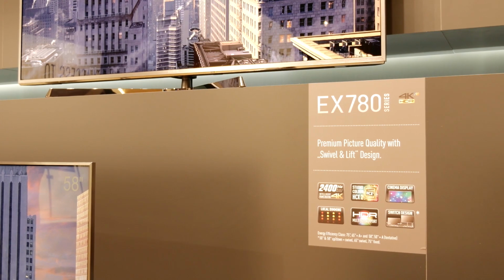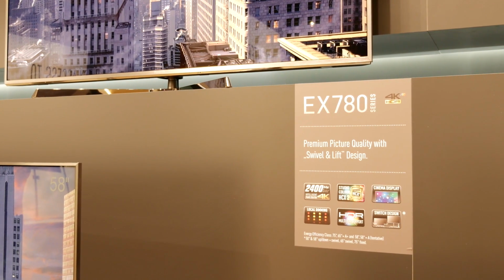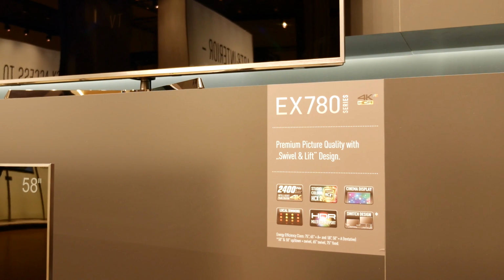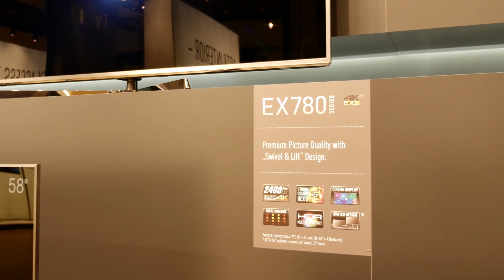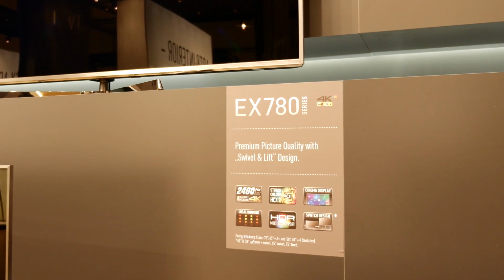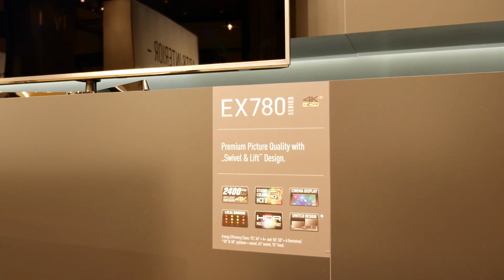With using edge-lit technology, it's an HLG system, but you're trying to implement a sort of local shutter system to give better dimming controls. Do you speak in terms of the number of zones, in terms of peak brightness? Can you give us some details on that?